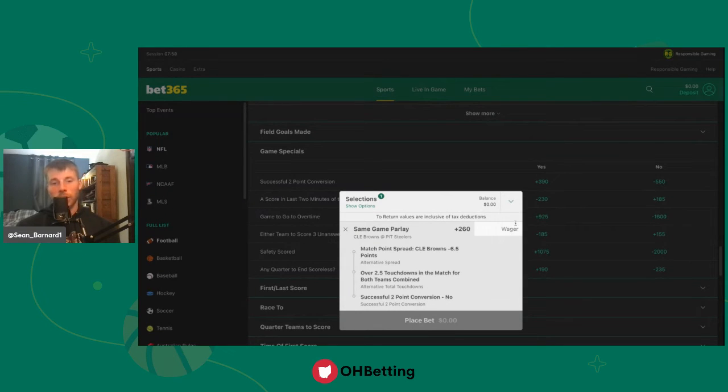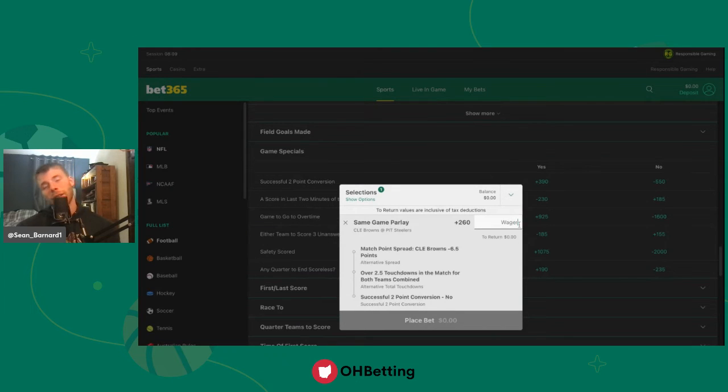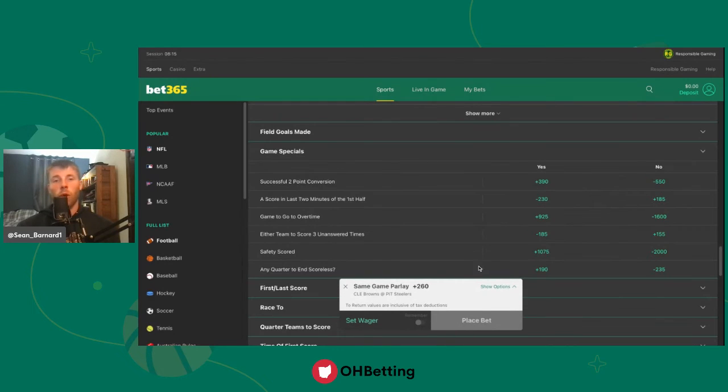So each of them a little bit juiced. That plus 260 number was them combined together. So for the Browns to win by a touchdown, over 3 touchdowns total, and a successful 2-point conversion at plus 260 odds. I don't love how that one turned out as far as odds wise. A little bit surprised it isn't higher than that. But that is an option that I just wanted to walk you guys through.